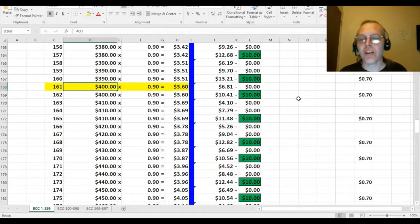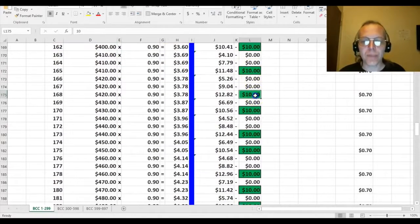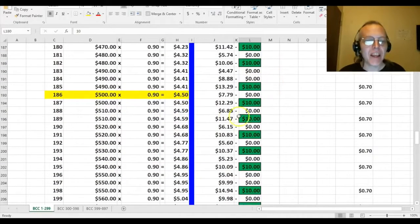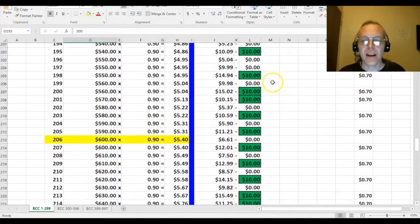So even after 161 days, you're at $400. And as you can see, we're getting closer to making $10 payments every single day, and then you get to $500, getting closer.